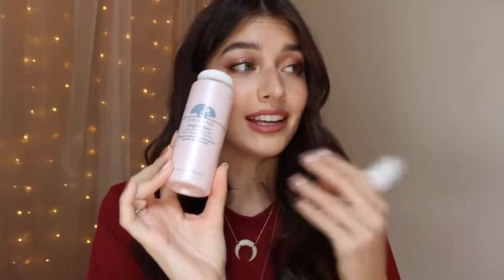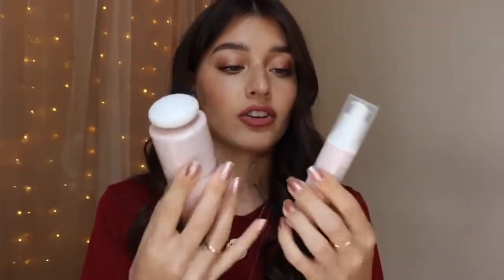Say you already have a moisturizer that you really like, you can use the Essence Lotion in addition to that, and you have this extra layer of moisture because these are both very, very moisturizing products, but they can also be used together, and you're not going to have this overhaul on your skin of, oh my gosh, I have so many products on my skin. You know what I mean?